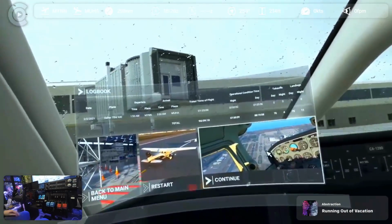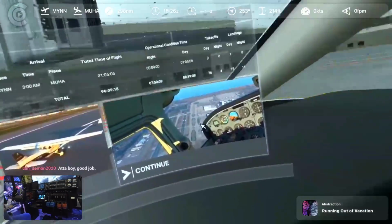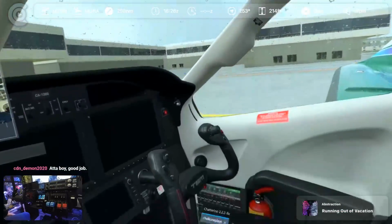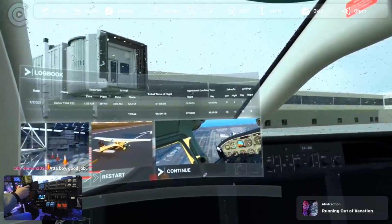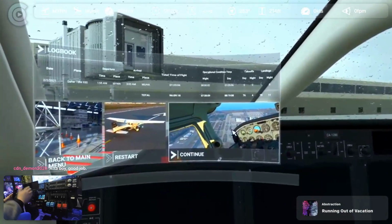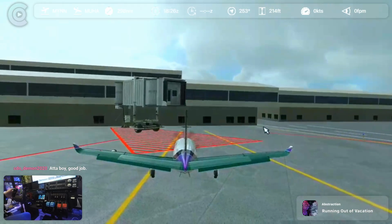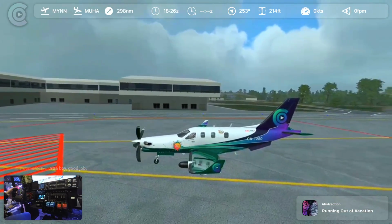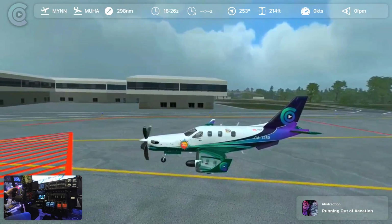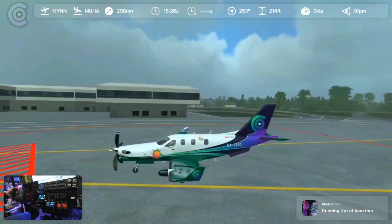Sorry again for having this be another two-part flight, because OBS crashed. Streamlabs, rather. Thank you, Sean. Thanks for hanging out. Hope you enjoyed the flight. I know I did. There's a nice view of our TBM 930 sitting here at the gate in Havana, Cuba.